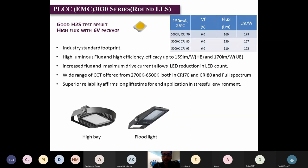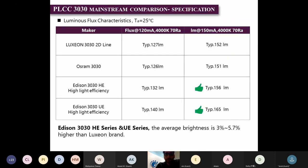Now we come to our EMC package. This is the 3030, which is mainly used for outdoor applications like floodlights, high bay and street lights. The typical voltage for this LED is 6 volt, and we have reached around 180 lumen per watt at CRI 70. We also have this available in CRI 80 and CRI 95, which is full spectrum. In a brief comparison with our competitors, Luxeon and Osram, you can see our lumen brightness is about 3% higher than the Luxeon brand.